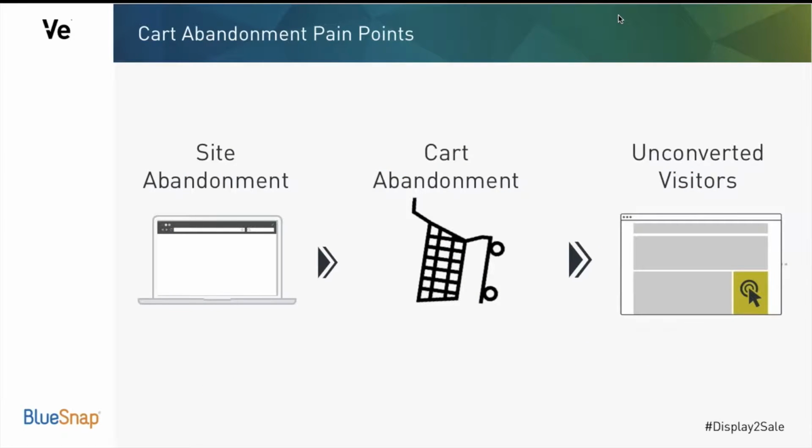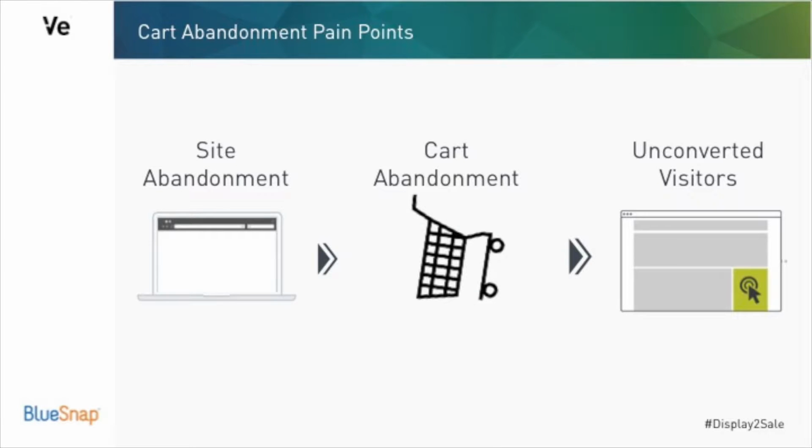Okay, well, thanks, Samantha. Scott and I are double teaming today on the topic of risk throughout the buying process. I'm going to get us started. We're going to talk about site abandonment, cart abandonment, and unconverted visitors. These all occur prior to the checkout and payment process, which Scott will be covering later.